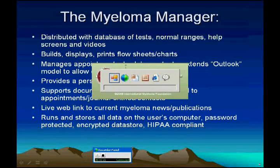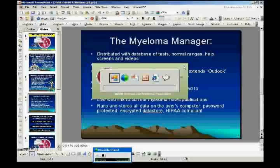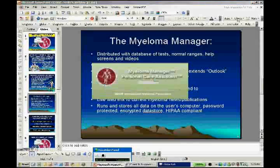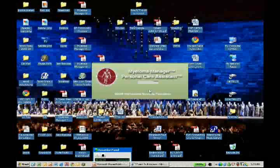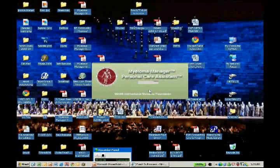Okay, my Myeloma Manager is being stubborn, so give me a minute here. It's not reloading. Oh, there it is. Okay, great.